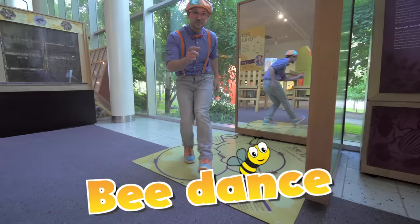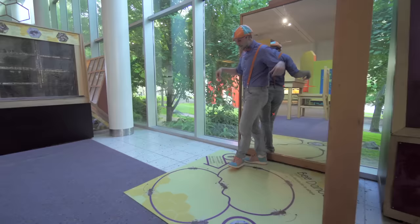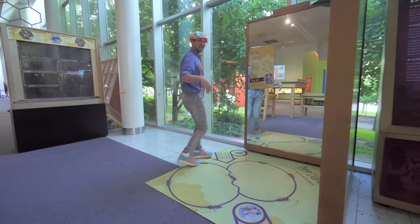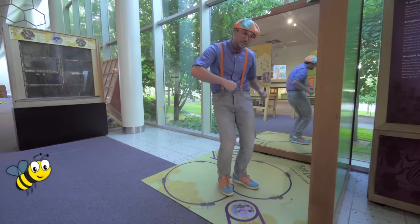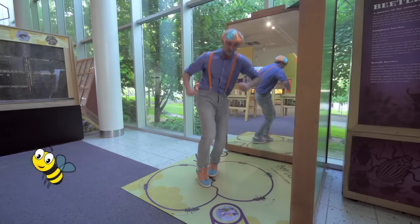I'll teach you. Okay, in the middle here, you do a little wiggle. Then you go this way, flap your wings. Yep, because we want to make some honey. Middle, wiggle, wiggle, wiggle. And then go this way, flap your wings. And then since you're back in the middle, you wiggle, wiggle, wiggle, and go this way. And then you keep doing it until you're really tired. All right, ready? Wiggle, wiggle, wiggle. Flap your wings. Wiggle, wiggle, wiggle. Flap your wings. Wiggle, wiggle, wiggle. Oh, I'm tired. That was awesome. Good job.